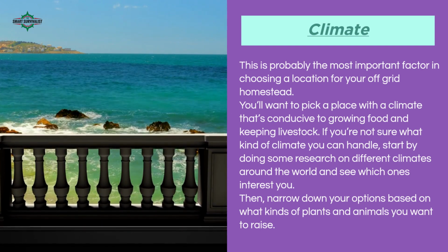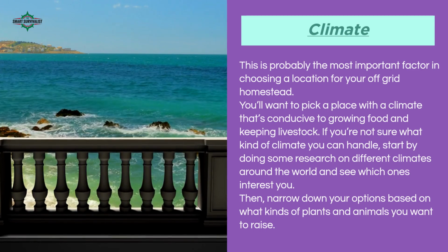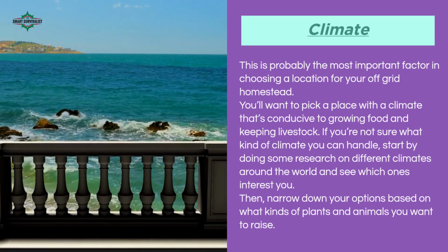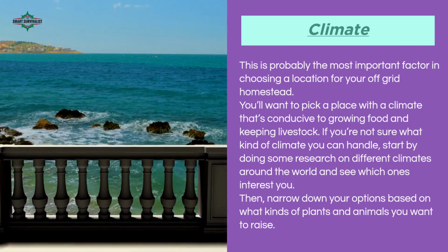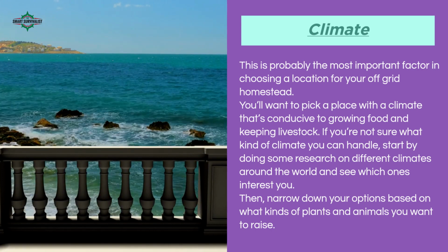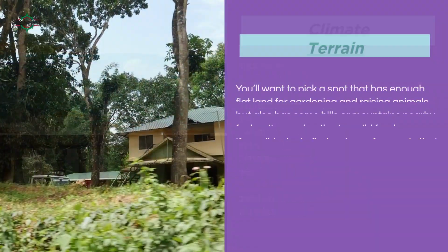Climate. This is probably the most important factor in choosing a location for your off-grid homestead. You'll want to pick a place with a climate that's conducive to growing food and keeping livestock. If you're not sure what kind of climate you can handle, start by doing some research on different climates around the world and see which ones interest you. Then, narrow down your options based on what kinds of plants and animals you want to raise.